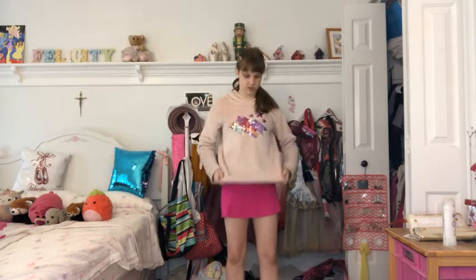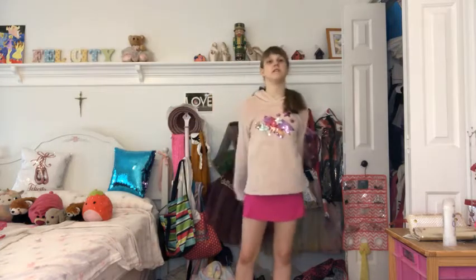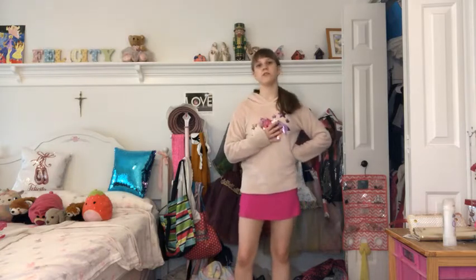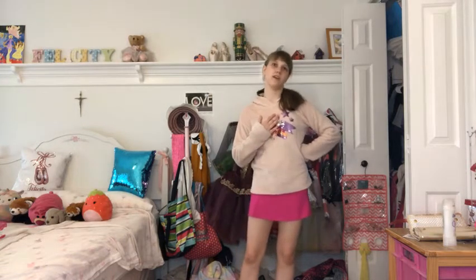Okay, so for this next outfit, this one is a very warm outfit considering it is the beginning of August right now. But yeah, I think this outfit turned out pretty cute. So I am just wearing this pink fuzzy sweatshirt that has some sequins on it because I thought this would be pretty cute.